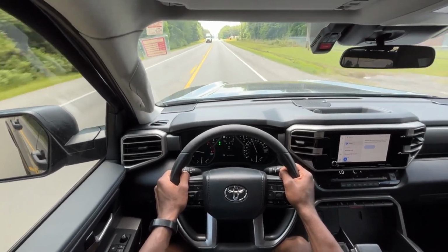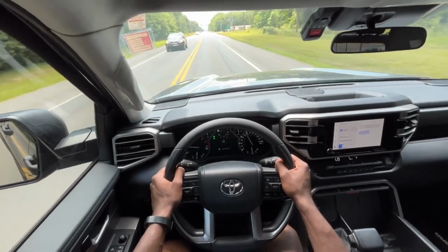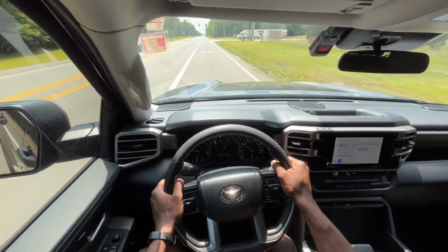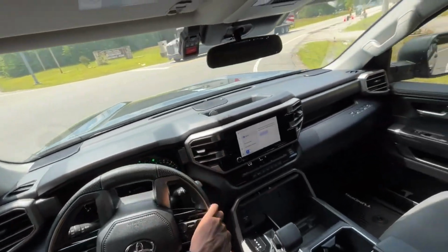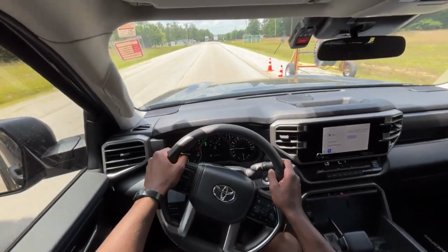And here cruising at 60 miles an hour, I'm also just surprised by the sound acoustics in the cabin. And this is a full-sized crew cab truck. Not that I would expect it to be overly loud, but again, I'm impressed that it's a pretty solid sound in here.